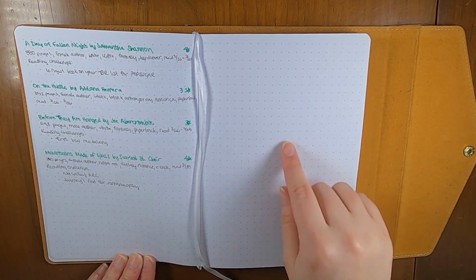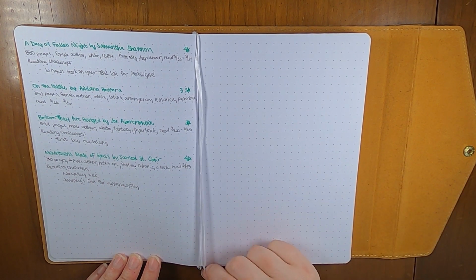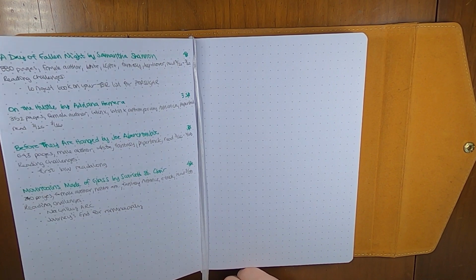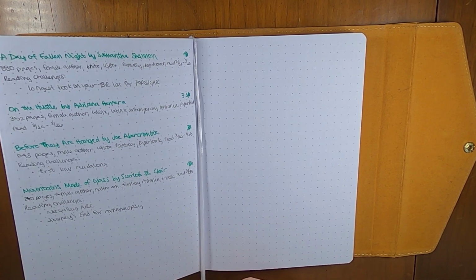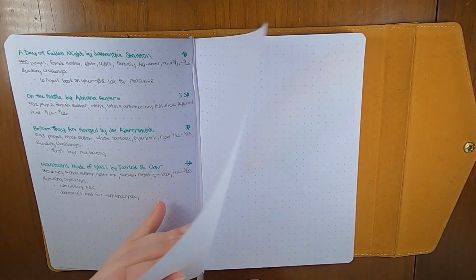I'm going to leave this space for everything I finish for the rest of the month because, as I said, I'm probably not going to get to a lot. I think realistically 2 to 3 more books is the max I'm going to get to in the next, I guess, 12 days before the end of the month. So I'm going to do that here.